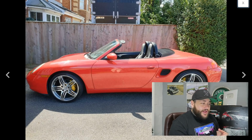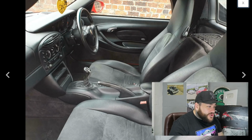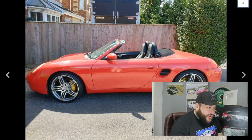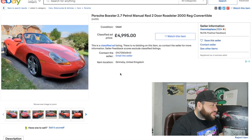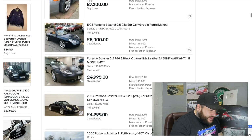I think for me, the Guards Red, if this is Guards Red, which it looks like it is, would be the one. I quite like the interior, the Alcantara and leather. Yeah, that's a very nice looking car for the money. If you had 5 grand to spend on a summer toy, you would be laughing at this sort of price point with these sort of cars. I really think you'd get your money's worth in a car that's this good.